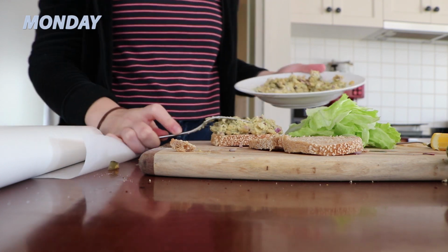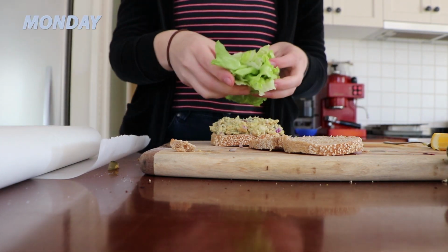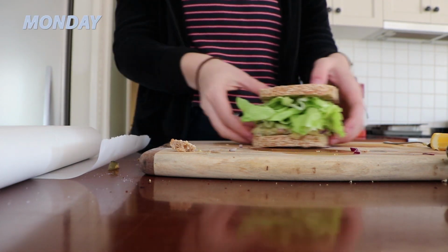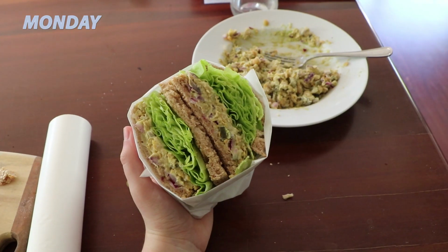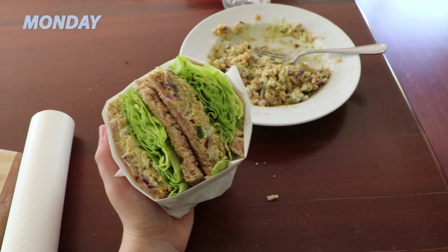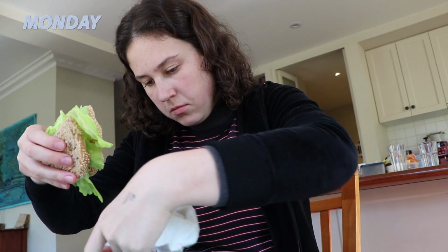And when you're building your sandwich, when you think you've got enough, you're only halfway. Put on oodles more, and that goes for lettuce, because when you've only got like 2 things in your sandwich, it's best to just go all out with both of them. I mean, how good does that look? So that was just for photographing purposes, which kind of made it all fall out a little bit.